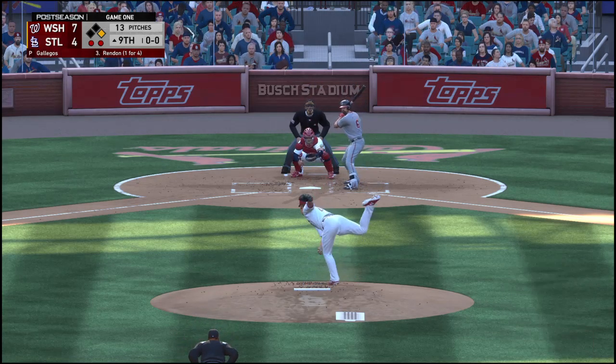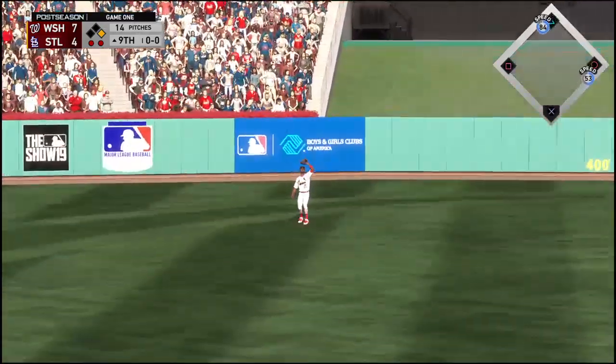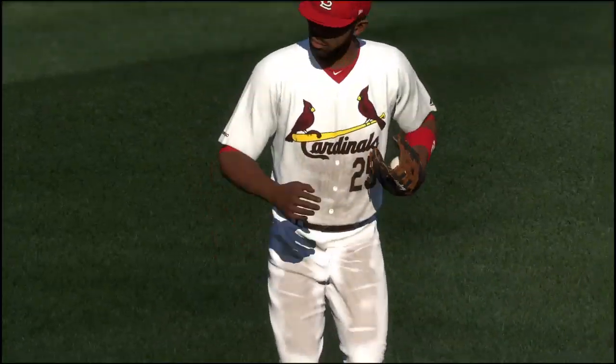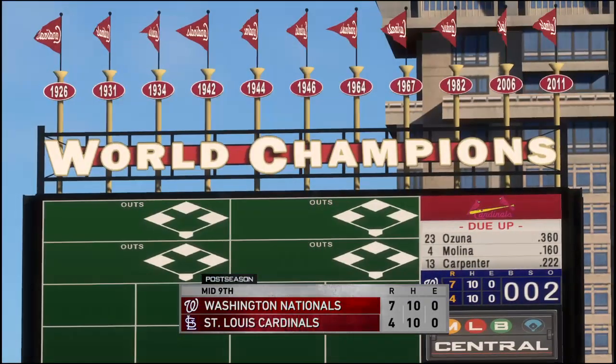First pitch on its way. Lifted in the air to center field. Fowler has a read on it, and that retires the side. Nationals lead 1. They hold a 7-4 lead.